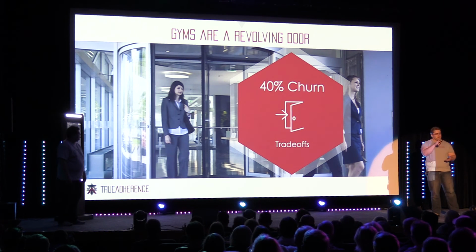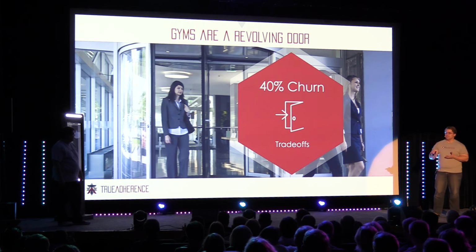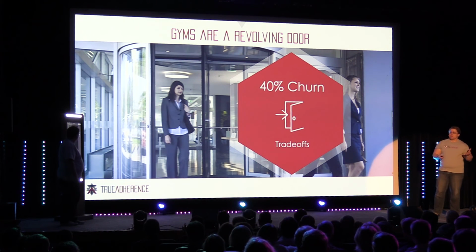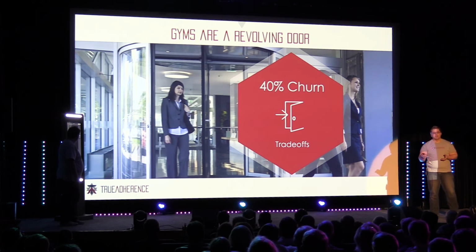It's pretty painful when your income can be so volatile, and sometimes you hit lean times where all of a sudden you've got to make a tough decision. Do we make payroll, or do we buy supplies for our gym?